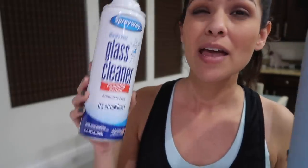So to clean the glass, I'm going to be using Sprayway World's Best Glass Cleaner. This is the best glass cleaner that I have used, and I keep going back to it, along with the shop towels. These are found in the auto department at Walmart, Target, and Costco, and they don't leave any lint behind. They are the best to clean with.